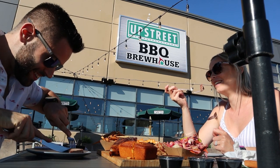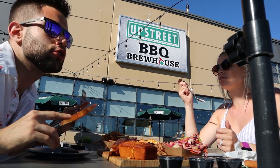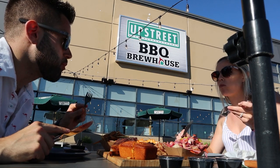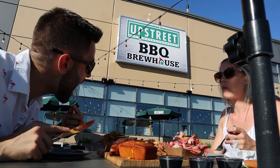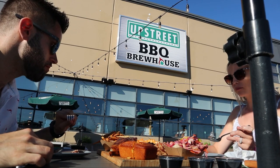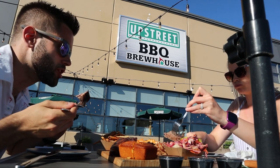Gotta wait. Okay. And go. Oh my God. I'm a huge barbecue fan, so I don't even want to put mustard on. Oh, with the sauce. Really? Okay. Oh my gosh. Okay, this is amazing. That sauce is amazing. That's the best barbecue I've had in a long time.